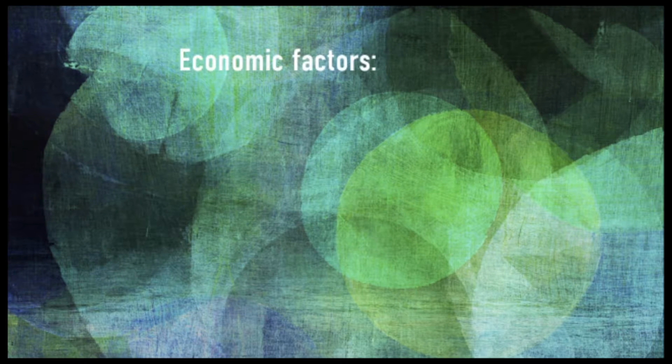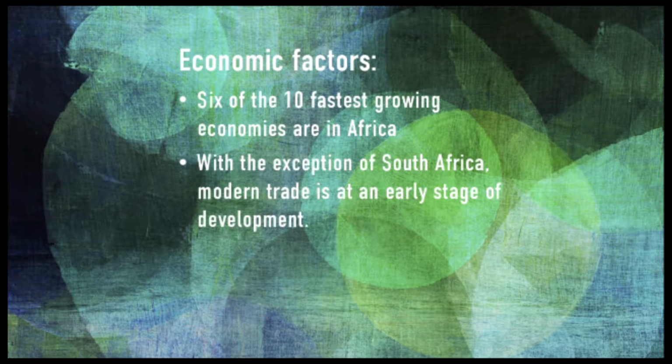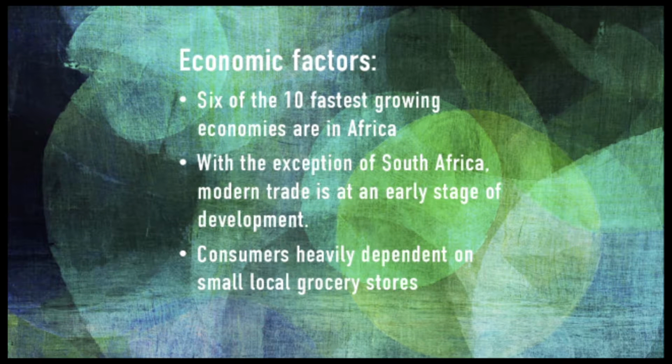The economic environment makes South Africa an attractive market for new entrants. 6 of the 10 fastest growing economies are in Africa. With the exception of South Africa, modern trade is at an early stage of development. The economic performance and current state of development reflect that companies can expect the market to grow significantly. In order to take advantage of the forecast increase in demand, companies would wish to establish their presence in the country early on. Furthermore, given that South Africa has better infrastructure compared to other countries in Africa, it would make a good entry point into the African market as a whole.